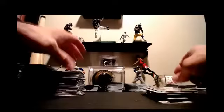Max Scherzer. Max Kepler. Rob Refsnyder. That seems very strange to me. David Price, Boston. Brett Gardner, Yankees. Heart of Texas, Rangers. Brad Peacock, Orioles. Andrew Toles, Dodgers. David Dahl, Rediscover Topps. There you go. Bruce Maxwell, Oakland. J.A. Happ, Blue Jays.